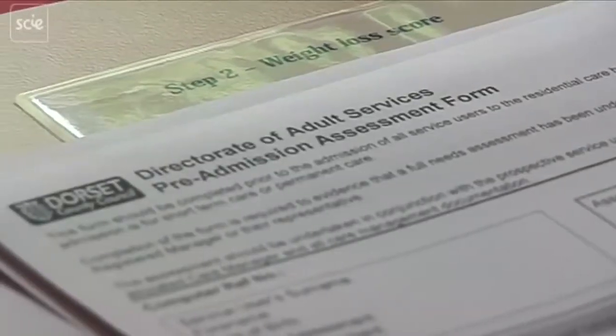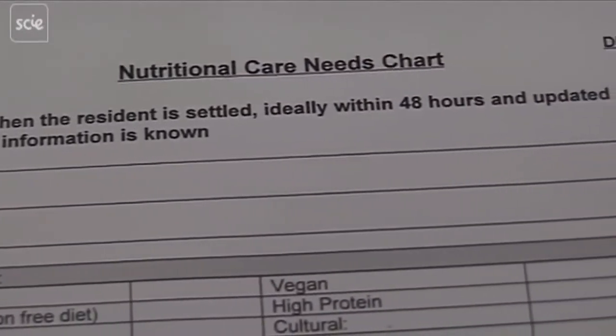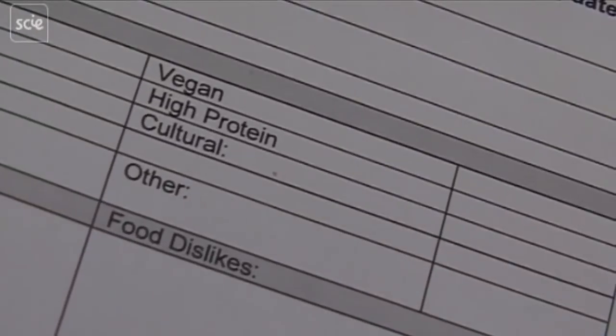Within really 48 hours of a new resident coming in to the care home, we complete a nutritional care needs chart. Then you're talking about really likes and dislikes. Maria, what sort of likes and dislikes do you have around food? I like a lot of fresh salads, feta cheese and fresh tomatoes, basil, mozzarella.